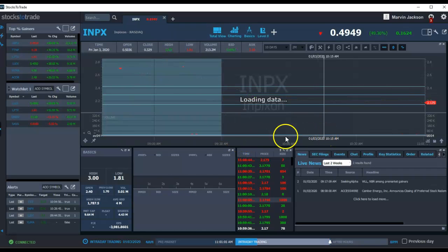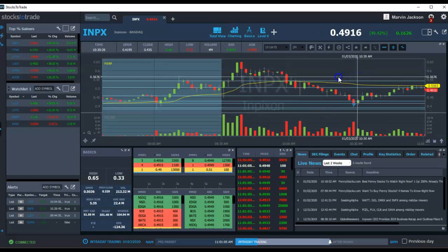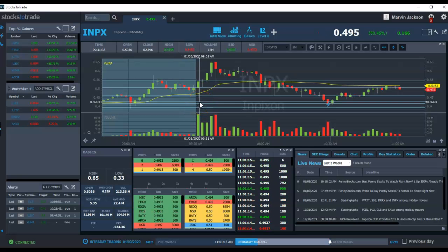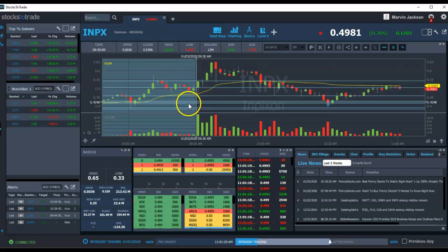So here's what happens with IMPX. First and foremost, I gotta inform you that right at the market open, my computer crashed. I hate when that kind of stuff happens, but it does happen. So for the first 10 minutes, I couldn't even do anything, even if I wanted to, because I was trying to get everything reloaded. And I'm going to show you how it ended up benefiting me.